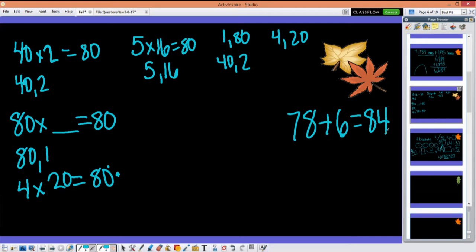So 7 can't be a factor. I have a question. If we skip count by 7s, we still won't get the same answer? You won't land on 80, correct? Because you know what 7 times 10 is. 7 times 10 is 70. So then skip count by 7 after that. 70 plus 7 is 77. Plus 7 more, you would skip over 80, yeah.